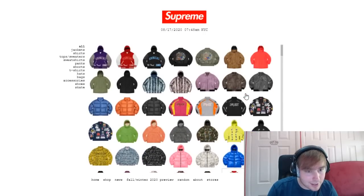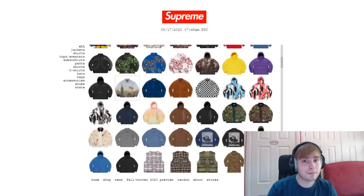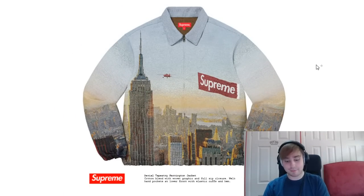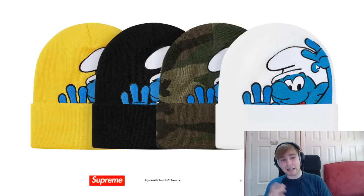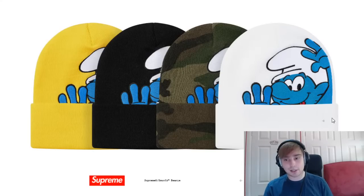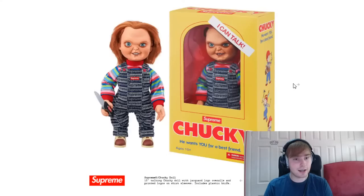I am missing one piece, though, because I'm quite zoomed out. Where is it? Just thought of it. There it is. I'll drag it. The aerial tapestry piece. 100%. Really nice as well. Next up, Smurf beanie. Sort of nice. I hope that it's a full down graphic and it just doesn't cut off there. And the black colorway, I like in it. Other beanie, grey in this new era, I think is nice.